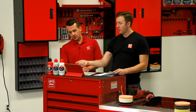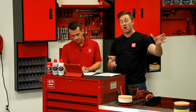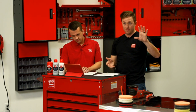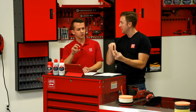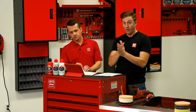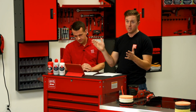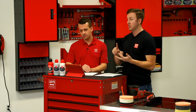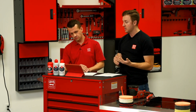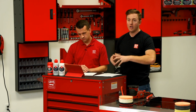Yeah, and we did get a question. I have an older machine. Is there anything specific to those older machines? Let's say you have a Gen 1 Griot's Garage Orbital from 2006, which had the 4 mounting brackets for the backing plate. The 4 screws, yeah. Our backing plates will fit Gen 2 and up. So those backing plates are pretty much any Orbital we sold from 2009 on. So Gen 2, Gen 3, and G9 will fit all those plates.